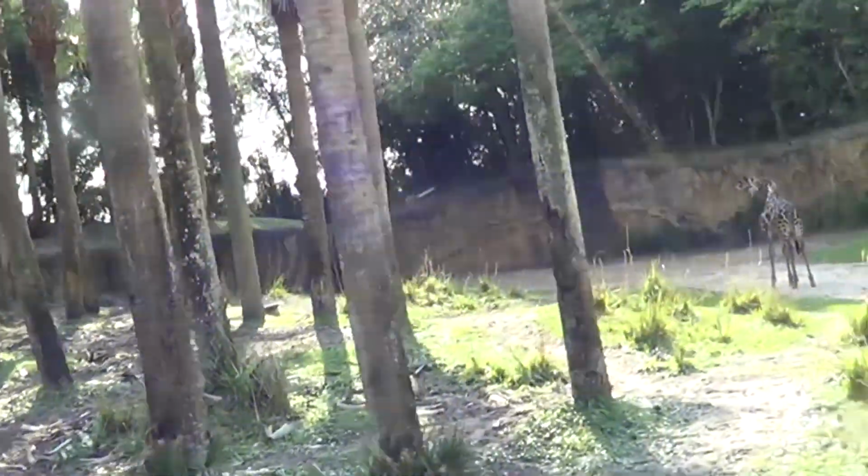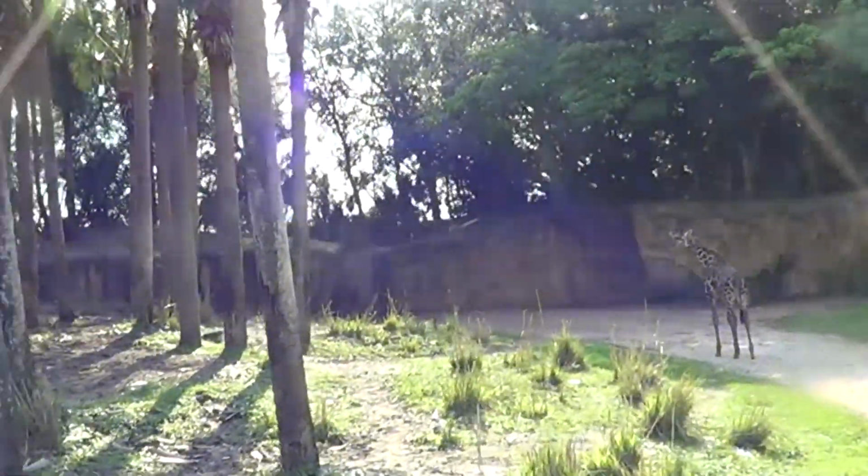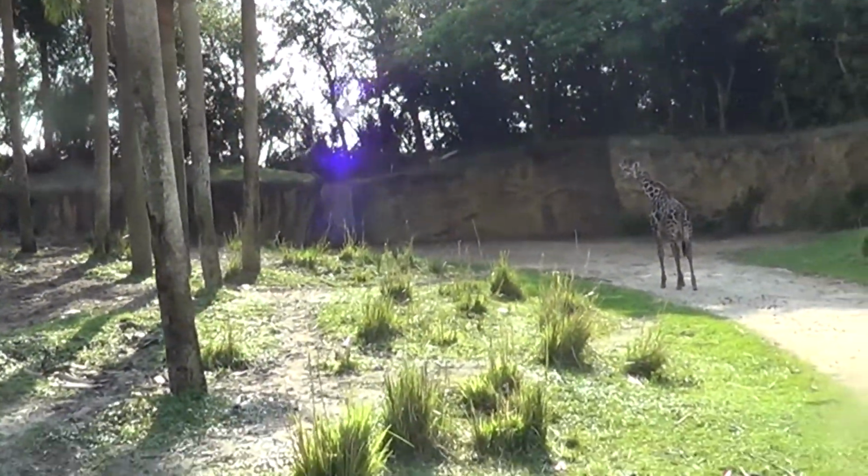And then, as we get closer, we've got some giraffes up ahead in this area. Look at this shorter one over here. Obviously just a little bit younger. However, once she is fully grown, she'll end up standing around 20 feet tall, along with these other adult giraffes you can see over here. Look how curious she is.